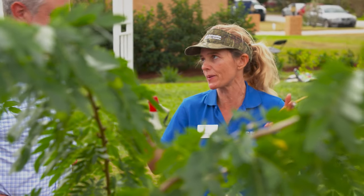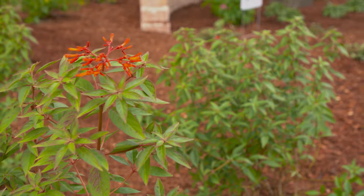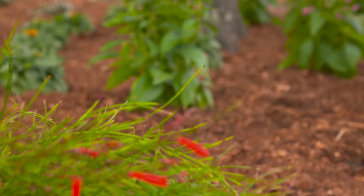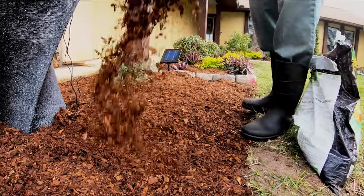Those pink powder puffs make you happy. This design is a really good Florida-friendly landscape design because it's conserving water and adding biodiversity for wildlife. The last step in this flip is Florida-friendly principle number 4.